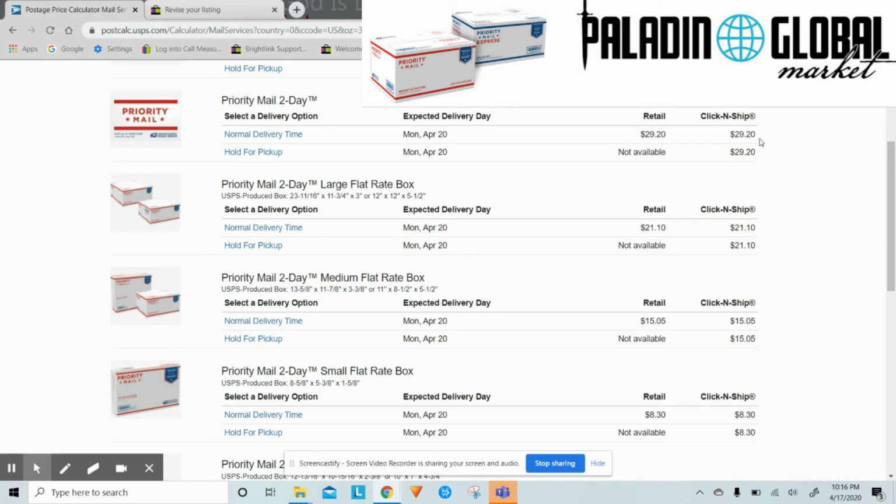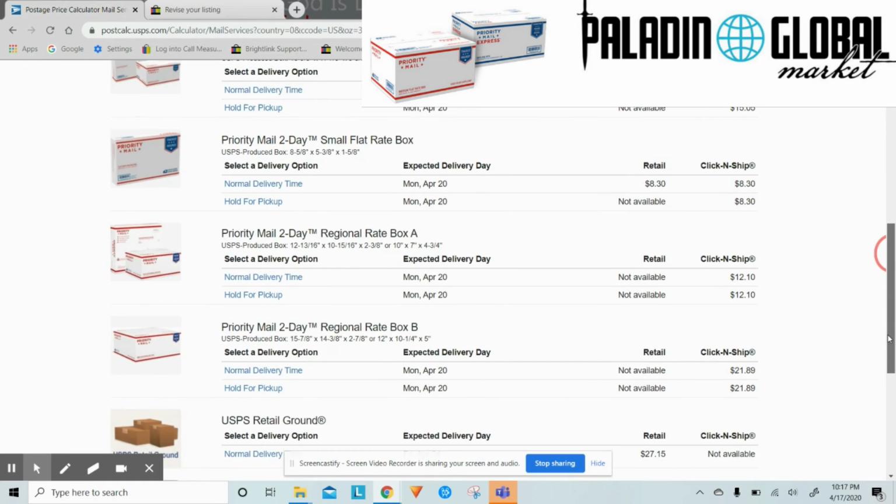But if the item is small enough and can fit in one of their pre-sized boxes, let's say it's the medium flat rate, it's $15. That's like a $14 savings. So that right there is huge. So definitely take advantage of these different levels of flat rate boxes that are available to you through USPS.com. That was a great thing when I learned about that years ago.